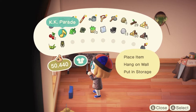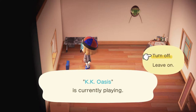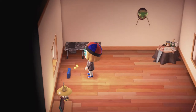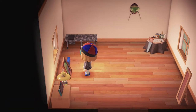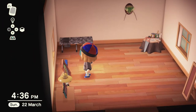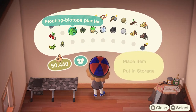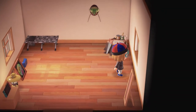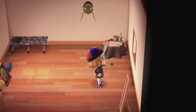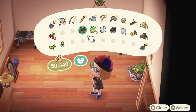Boop. No? I'm not sure how songs work. Place item? Okay, so that's like an album cover or whatever, inside a frame there. I guess I need a record player or something that can actually play music that I give to it. Oh, okay, I thought that was a wall hanging, but it's not. Okay. Place item. There we go, that looks good. Sort of. It looks alright.